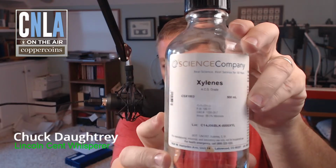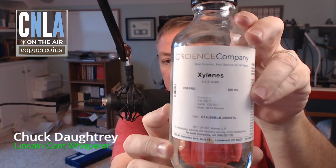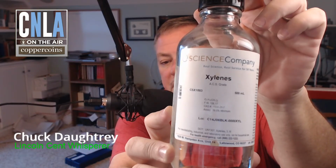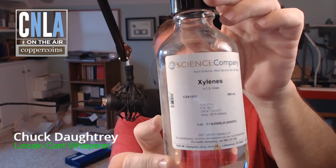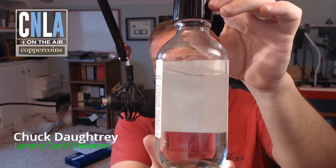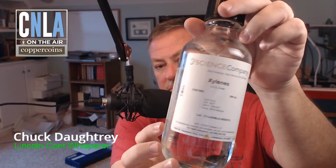And we're back. Now I'll show you this stuff. Find some of it for your own. It's science grade xylene. This is ACS grade. This is a 500 milliliter bottle, so it's a half of a liter. I've had this for about 2 years, and you can see how much of it I've used in 2 years. You do need to keep the lid on it and keep it tight, because this stuff will evaporate faster than alcohol. Really fast evaporation.